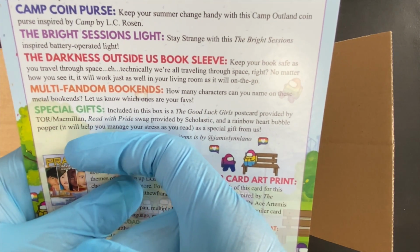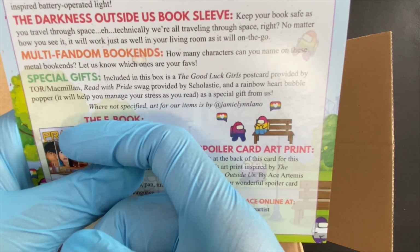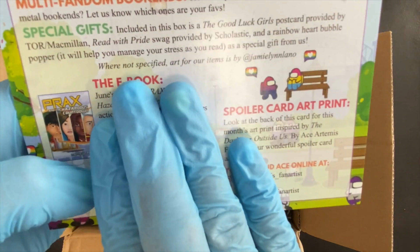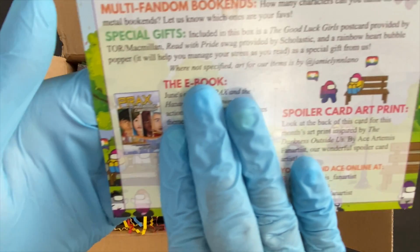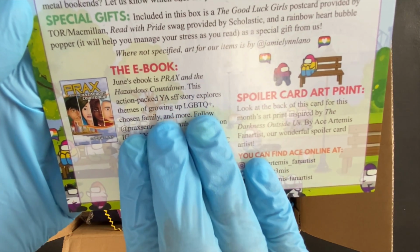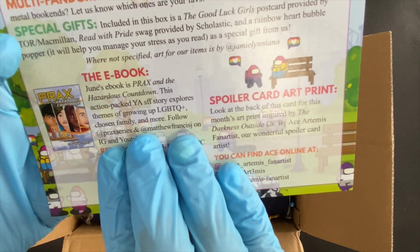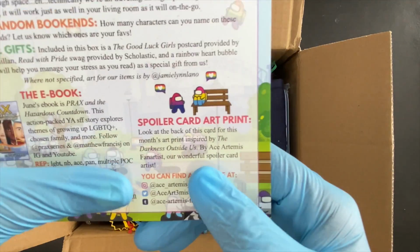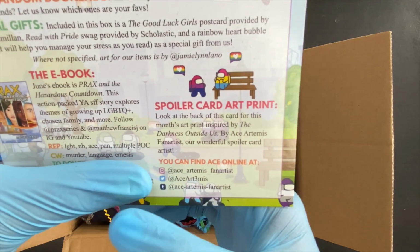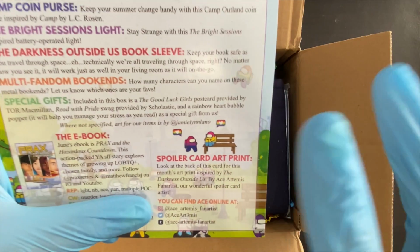Macmillan. We did Pride Swag by Scholastic. And Rainbow Heart Bubble Popper. Oh, okay. And this is June's ebook, Prax, by, who wrote it? Matthew Francis J. Okay. LGBT, non-binary, okay. Spoiler card art print, okay.